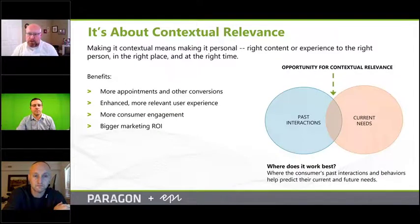We start to ask, well, why would I do this? And really at the end of the day, personalization is a technique to drive results for you and your organization, specifically by building better customer experiences that make people continue to engage with you, to get those conversion events to happen, and ultimately drive return on investment to your marketing efforts.